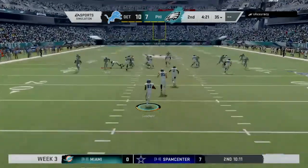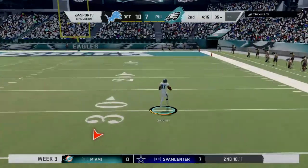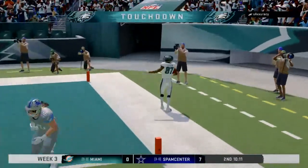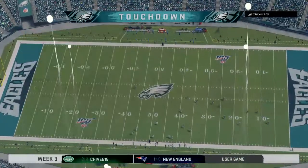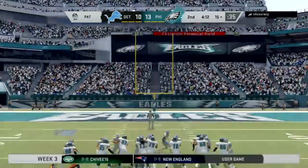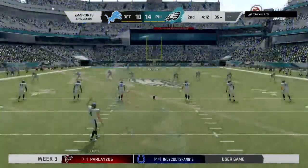This will be taken in at the 1. And now nothing but green ahead of him. He's at the 30. And he'll score. Touchdown, Eagles. That'll go down as a 99-yard kick return. And once again, the Eagles are back out in front. Elliott good with a PAT. And the lead is now 14-10.